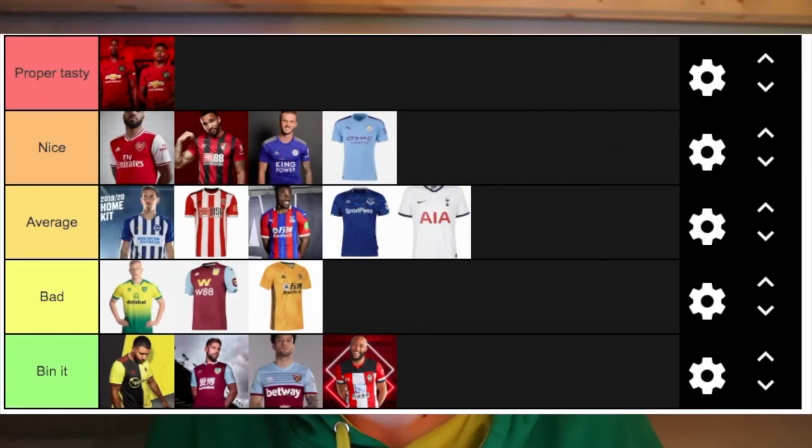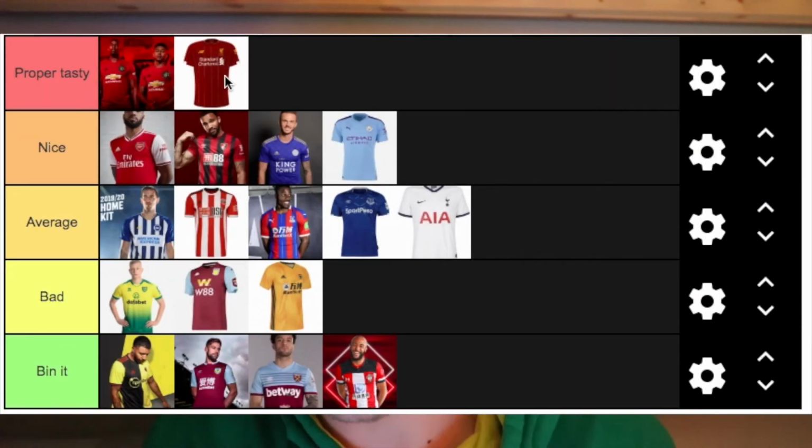Then we also have the Liverpool kit. I quite like this one. I was watching Liverpool versus Man City and I think it looks really nice, like when the players are wearing it in the game, so I think it does look like a football Liverpool shirt. For that, I'm going to have to put it in proper tasty, because it looks like a Liverpool shirt, and Liverpool shirts, you can never really get them wrong in my opinion. I just think it does look quite nice.